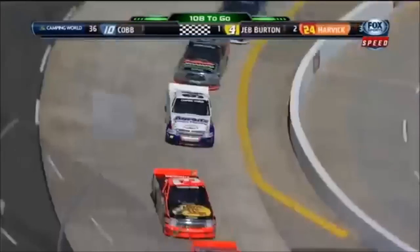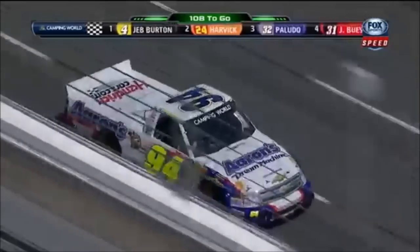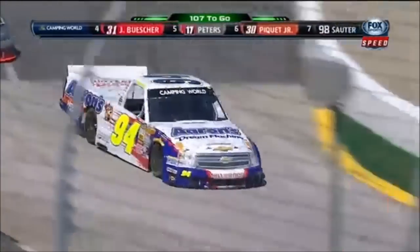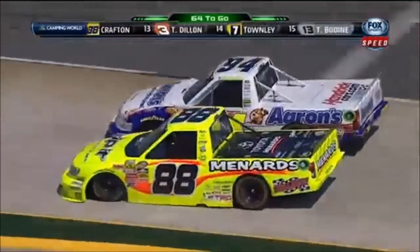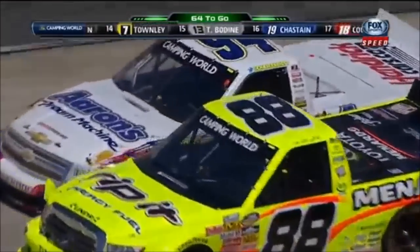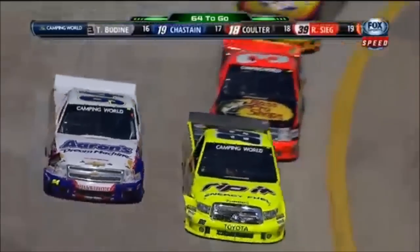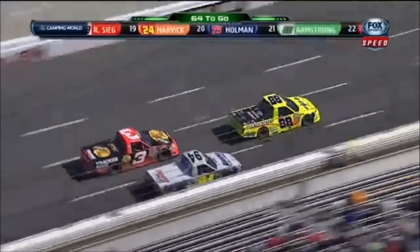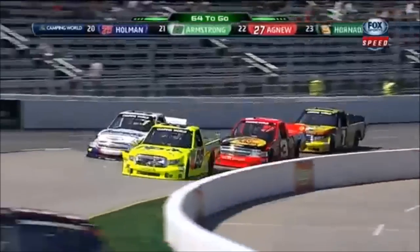And he told us in the setup show. So right now, they plan on just trying to save their stuff till the end of the race. That's pretty good help if you're going to get some help. It's a battle for 11th. Matt Crafton, the 88, moves to the inside of the 94 of Chase Elliott. See Ty Dillon pitted on this most recent caution. Now he's trying to work his way back up towards the top 10.